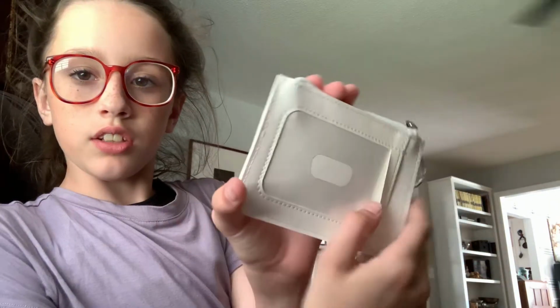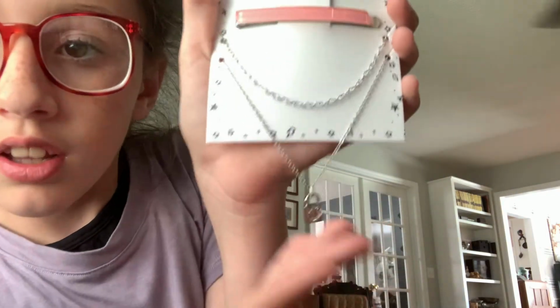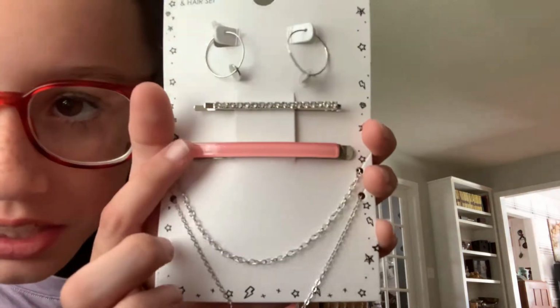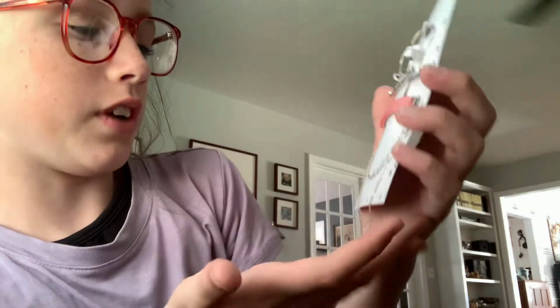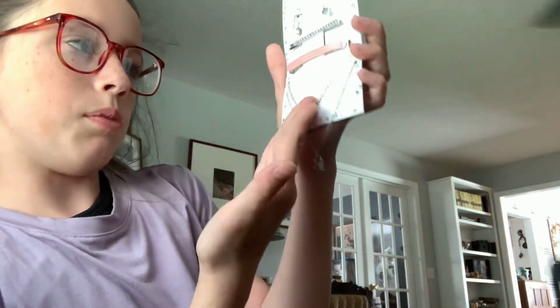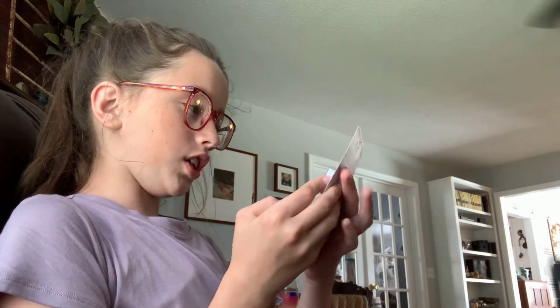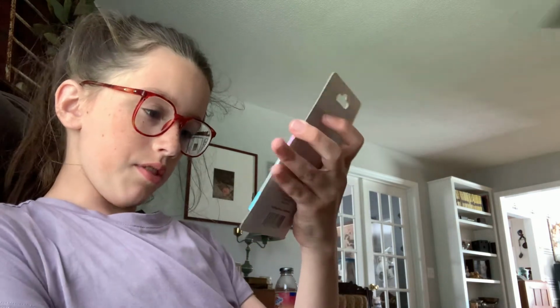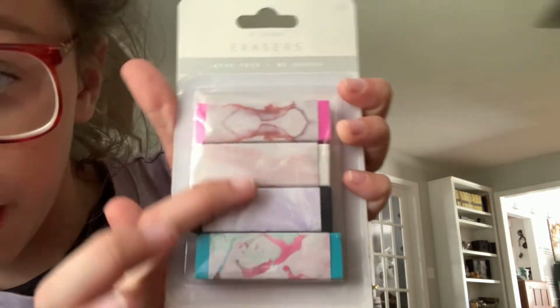And then I also got some stuff. I got this sushi little thing, and it has a little pumpkin stuff on it. I don't like sushi, but I'm obsessed with gummy sushi. And then I got this necklace. This pretty necklace. This clip. And then these earrings with little circles on. I thought this was so cute for $5. I actually love this combo together. That's super cute. And then I got these erasers for $1. It says latex free and no smudge. And so I got blue, black, white, and pink. And then it has all these little marble wrappings.